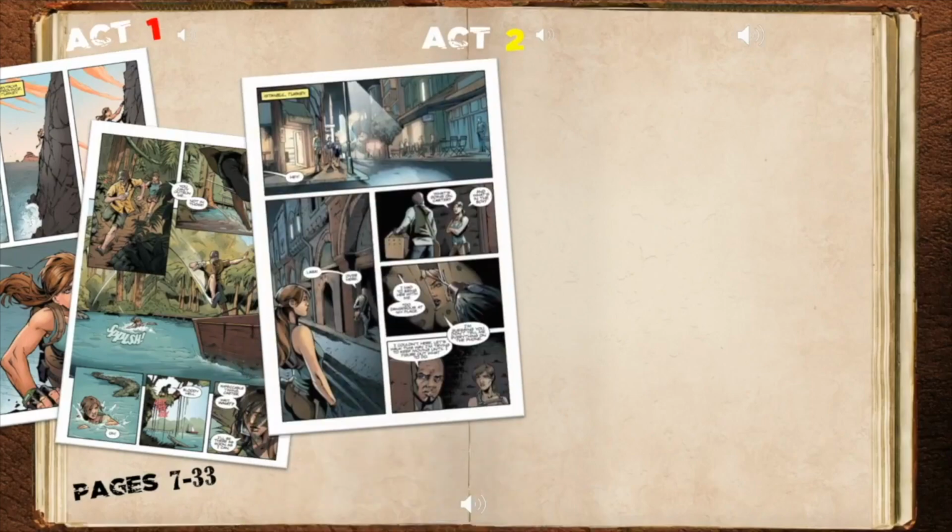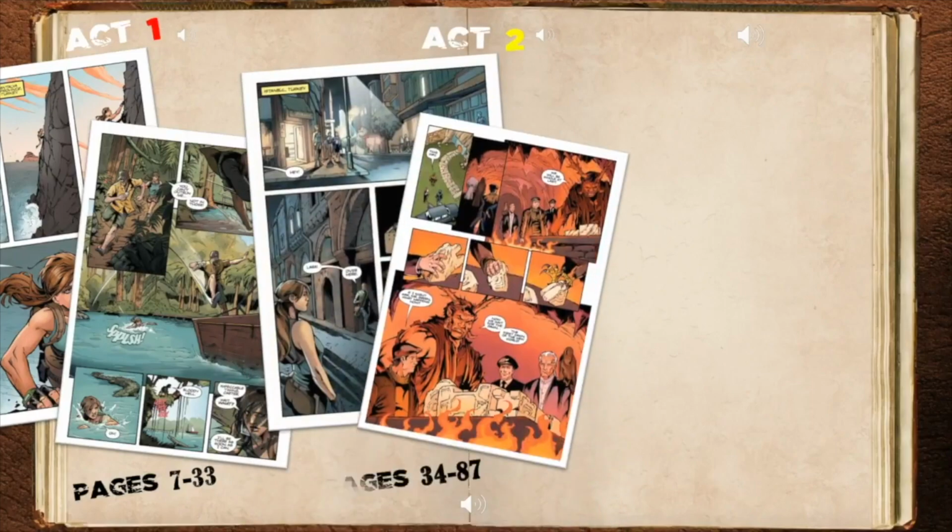Act 2 covers page 34 through 87 and continues Lara and Carter's investigation. Carter reveals an ivory piece he was working on and took it with him after he was attacked. The two find themselves chased through Istanbul and their piece is stolen. Meanwhile, the villain obtains yet another piece from underwater.